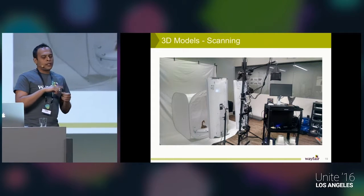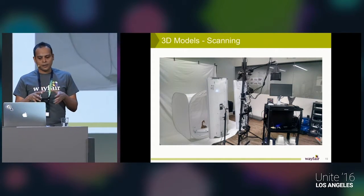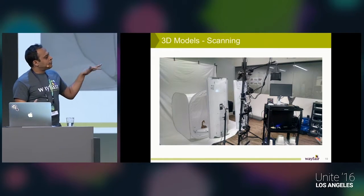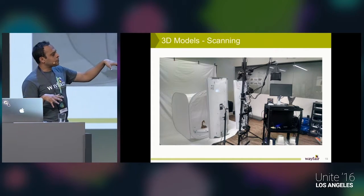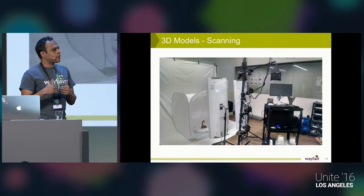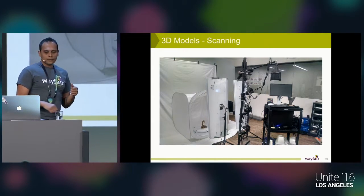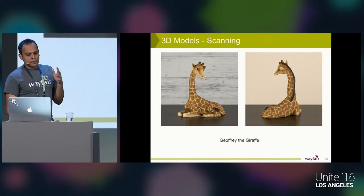And then we can use software to convert that into a 3D model. Right? So this integrates very well with a photography workflow. So you can imagine having this set up in a studio, right? Either at one of Wayfair's studios or one of Wayfair suppliers' studios. So this is a good solution. This is really good. But the thing is, there are some challenges, right?